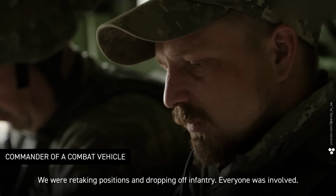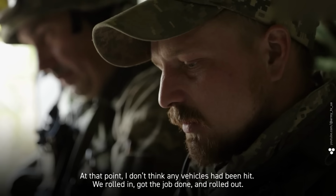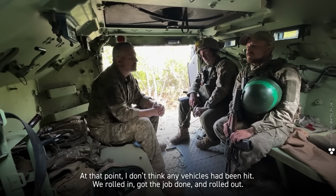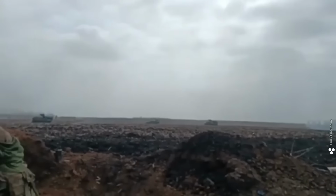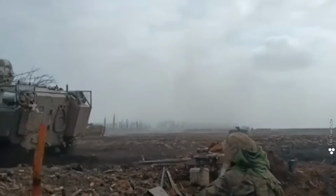We were retaking positions and dropping off infantry. Everyone was involved. At that point, I don't think any vehicles had been hit. We rolled in, got the job done, and rolled out. But their luck ran out later. While evacuating fellow soldiers under fire, their YPR was rocked like a boat in a storm. The shockwaves slammed the vehicle, but the armor held. Despite serious damage, the crew managed to survive and return.